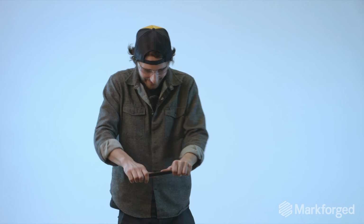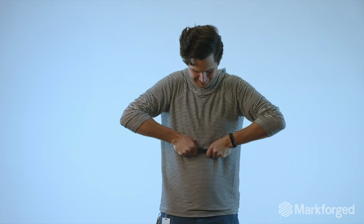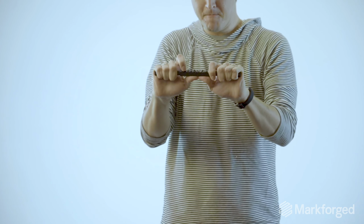Could you break a 3D printed part? Not this one. This part was reinforced with continuous carbon fiber on a Markforged printer. It's 23 times stronger than plastic, with a significantly higher strength-to-weight ratio than aluminum.